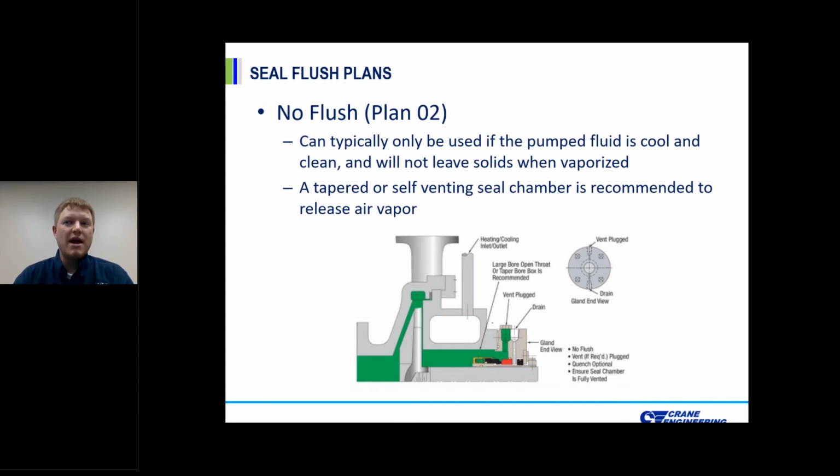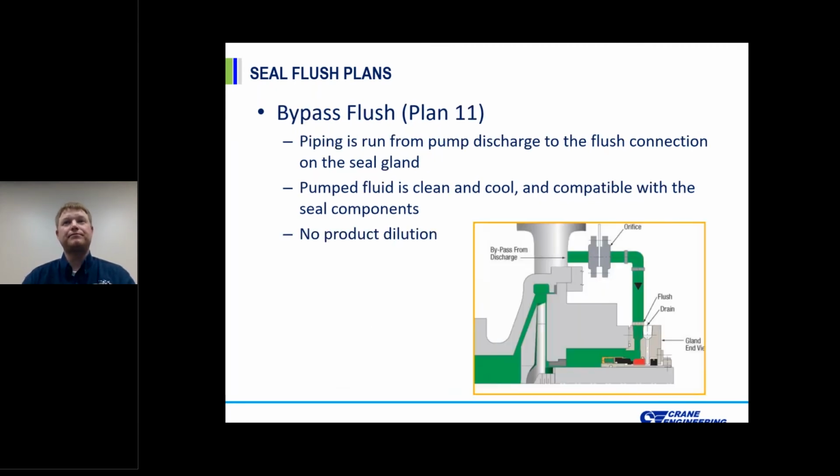So you may have to manually vent the seal chamber, or you could look at something like a taper bore, which we talked about on the last slide. Since it's tapered, it automatically helps get the air out of your seal chamber. So again, the seal chamber can greatly affect your long-term reliability.